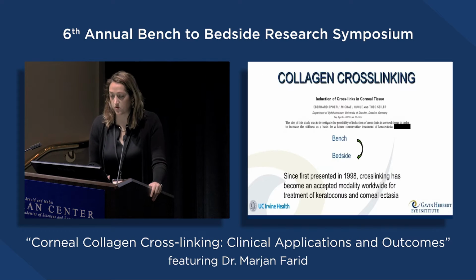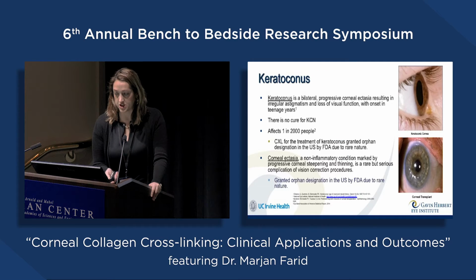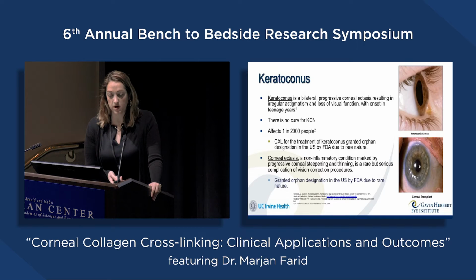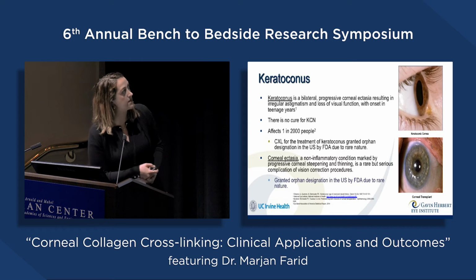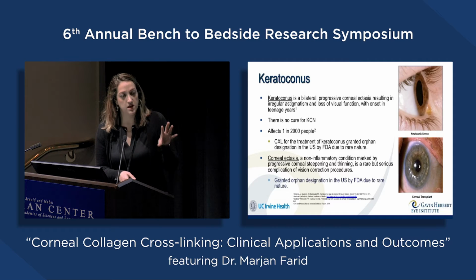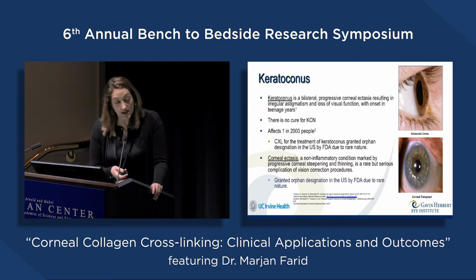So why would we want to stiffen the cornea? Again, this has been going on since the 1990s and is now essentially accepted as a standard of care for the treatment of keratoconus and corneal ectasia. Keratoconus is a bilateral progressive corneal ectasia that results in irregular astigmatism, loss of visual function, and distortion of the image. Usually the onset is in the teenage years, and the cornea, the outer layer of the eye, develops this irregular shape. It becomes biomechanically unstable and can eventually result in the need for a corneal transplant.